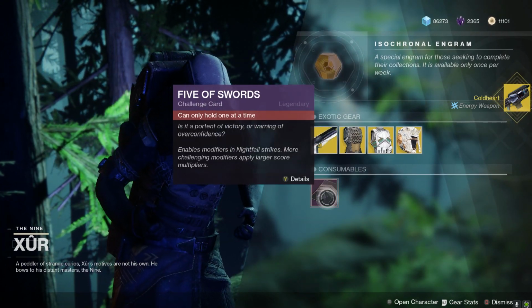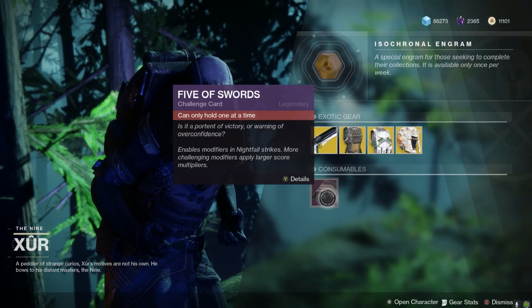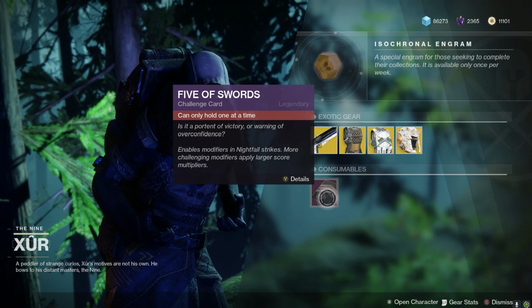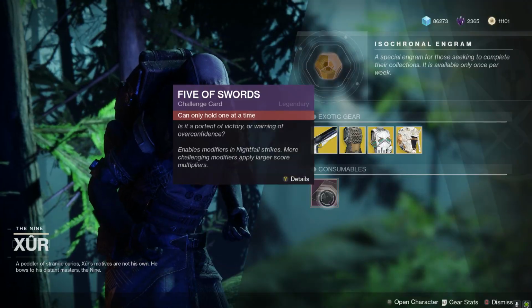And finally, we have the consumables, which is the 5 of Swords, which gives you additional Nightfall modifiers. So if you don't have that, pick that up if you're going for the crispy 100k.